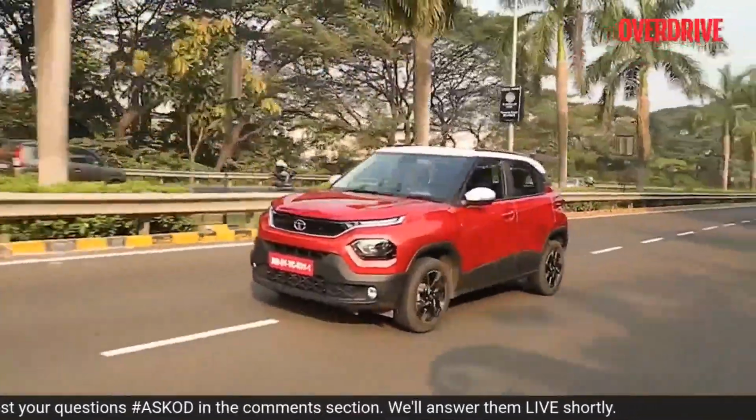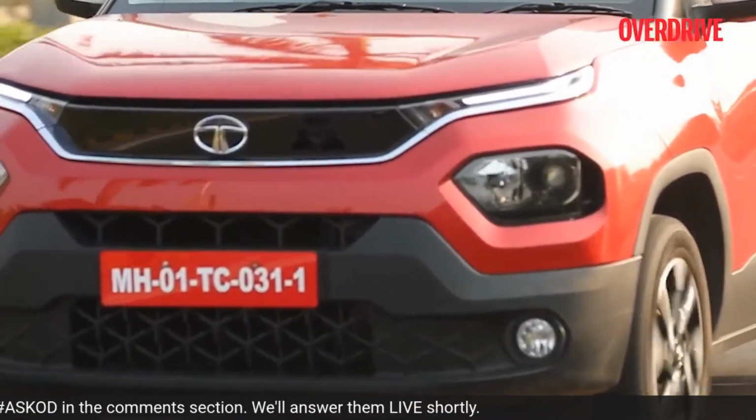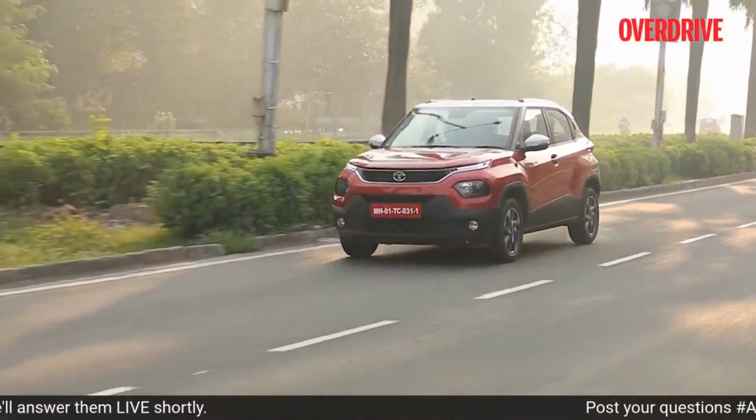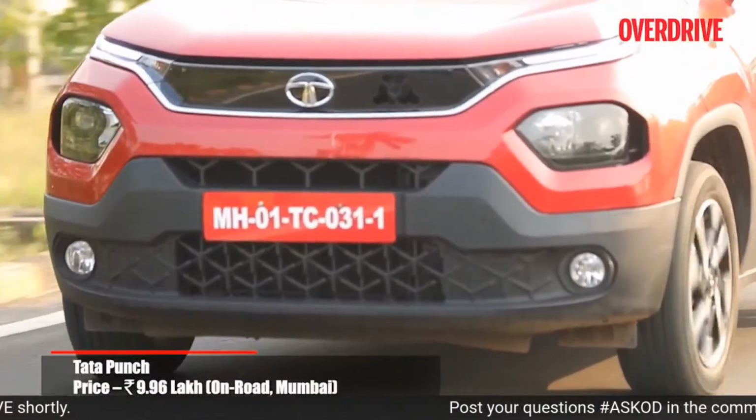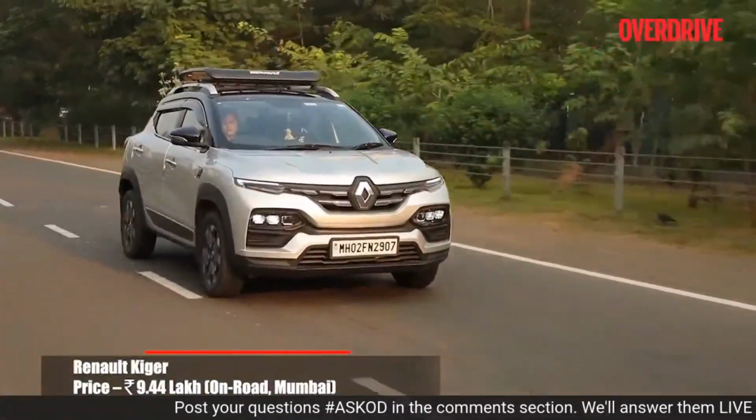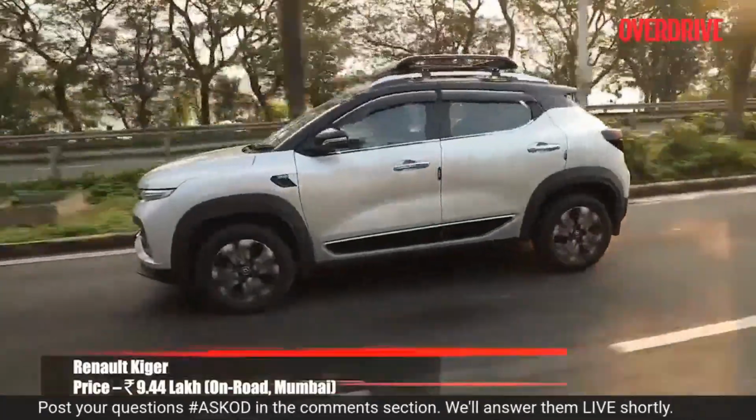While the Punch is the better driving car, it's not an altogether easy recommendation considering we think Tata may have got a little ambitious with the pricing on it. If it were Rs 50,000 to a lakh more affordable, it would be an easy call. But the Kiger does offer more frills for less money, not to mention more space.